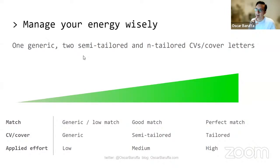Where the job ad is very generic, where your motivation to get it is very low, I would just use a generic CV and not put much more thought into it, right? There's no real match, but you want to have a shot at it, then do that. Where there is a pretty good match, I would at least use the semi-tailored CV, and I would advise that in most places, you probably want to use that most of the time. And then where you really, really need or want the job, or you feel like you've got a really good way of showing how you have a match, then go for the highly tailored CV.